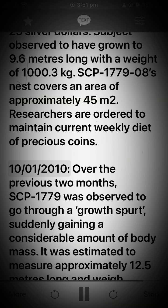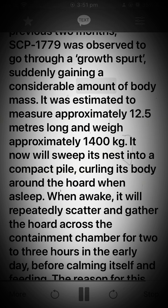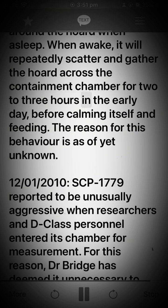The 10th of January 2010. Over the previous 2 months, SCP-1779 was observed to go through a growth spurt, suddenly gaining a considerable amount of body mass. It was estimated to measure approximately 12.5 meters long and weigh approximately 1,400 kilograms. It now will sweep its nest into a compact pile, curling its body around the hoard when asleep. When awake, it will repeatedly scatter and gather the hoard across the containment chamber for 2 to 3 hours in the early day, before calming itself and feeding. The reason for this behavior is as of yet unknown.